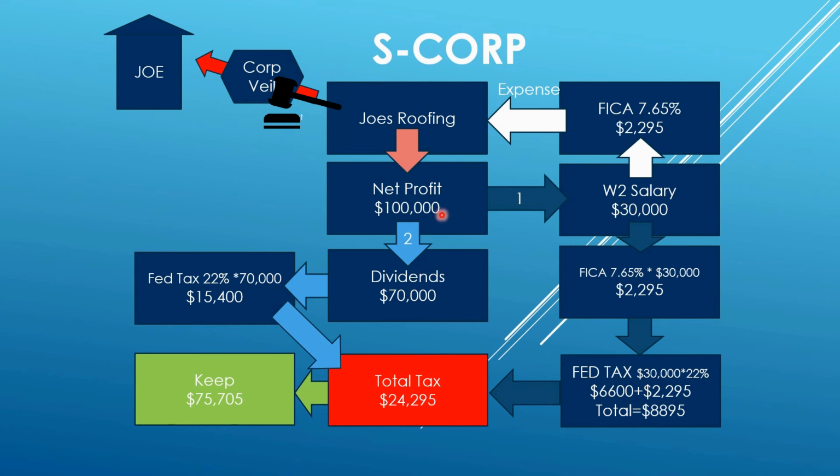Well, now come to the light blue arrows. Right here, that is now considered a dividend, and it doesn't have to pay the FICA tax. You get to avoid that altogether. So now that $70,000 in dividends passes through to the federal tax rate of 22%, which is $15,400. And then you add that together along with the $8,895 for a total tax of $24,295. So now Joe gets to keep $75,705. So let's go ahead and compare that to the LLC.